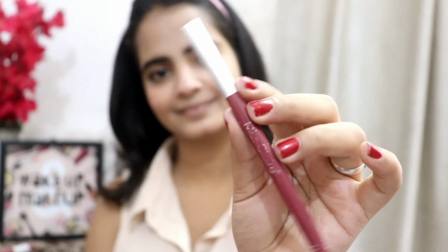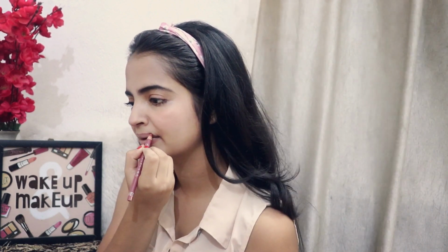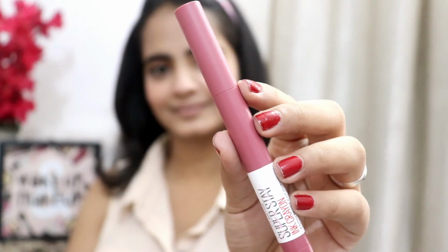To line my lips, I am using Miss Clear lip pencil in the shade Romantic Pink. It is more like a nude pink shade. And now I'm going to use Maybelline Super Stay Ink Crayon in the shade 5, that is Stay Exceptional. The shade is just perfect for a makeup look like this and stays for almost 8 hours.